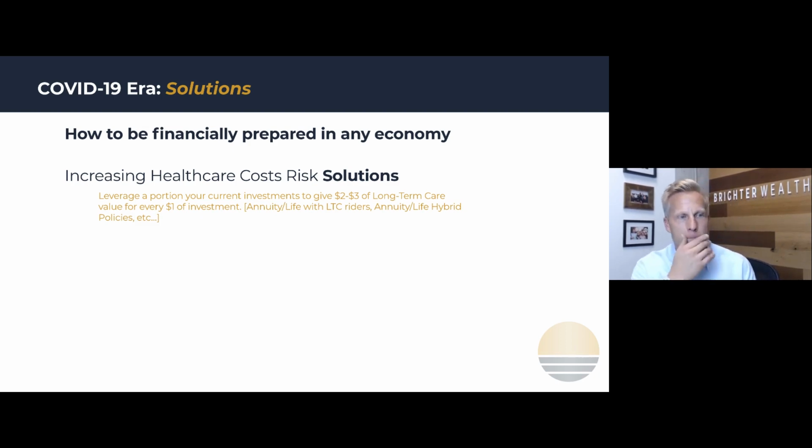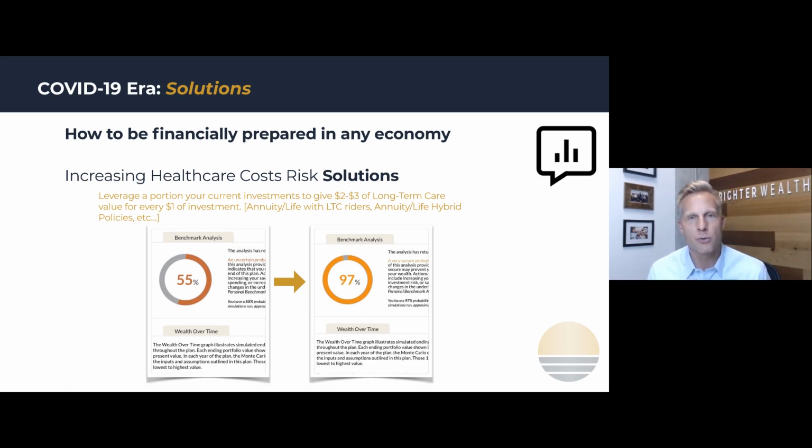Okay. This next one we're going to talk about is increasing healthcare cost risk. So leverage a portion of your current investments to double or triple your assets for long-term care. So this one is a really interesting one. We talked about increasing long-term care costs. Really, when it comes to planning for your retirement, it's possible to leverage some of your current accounts without going out and paying for an expensive long-term care policy, or without having to save $250,000 in an account that's just to be used for long-term care needs if you need it.